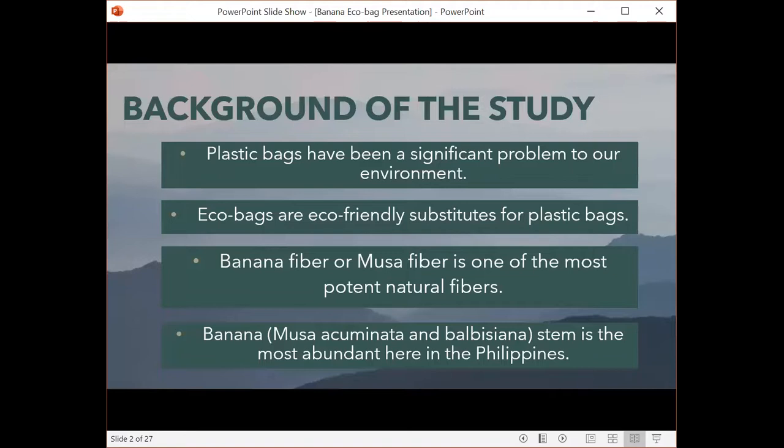This is the background of our study. Plastic bags have been a significant problem to our environment. Since plastic bags are considered as one of the primary causes of pollution, we decided to make an alternative product to reduce plastic use. Eco bags are eco-friendly substitutes for plastic bags because they decompose faster than plastics, and eco bags are reusable, sustainable, and biodegradable.